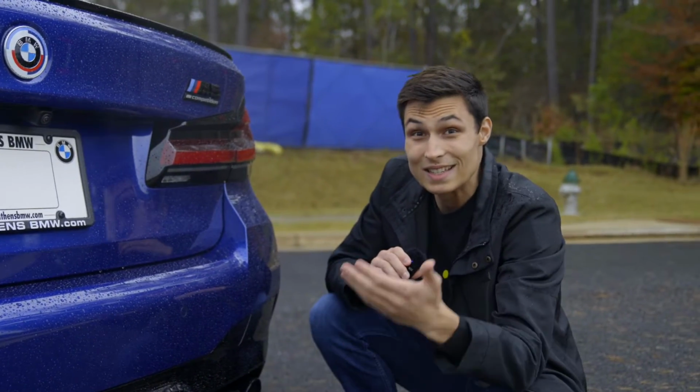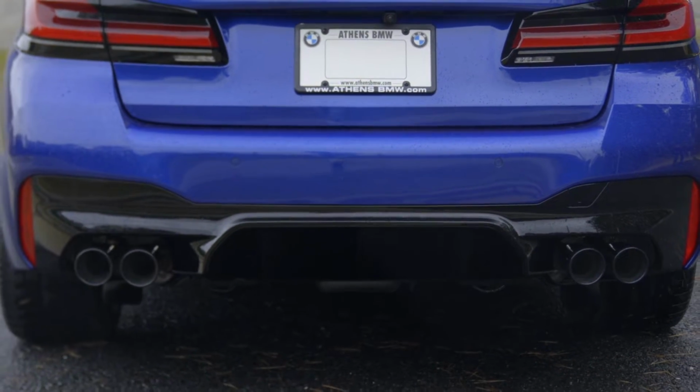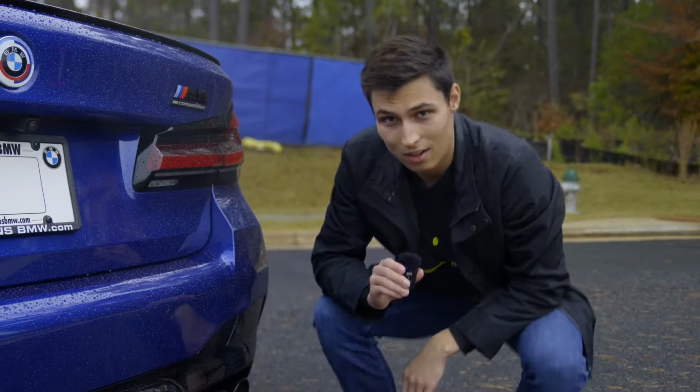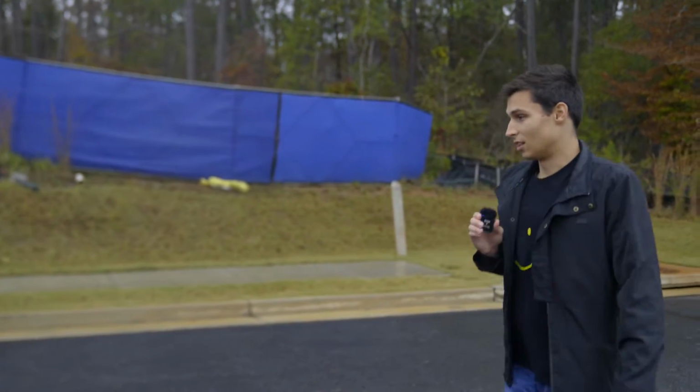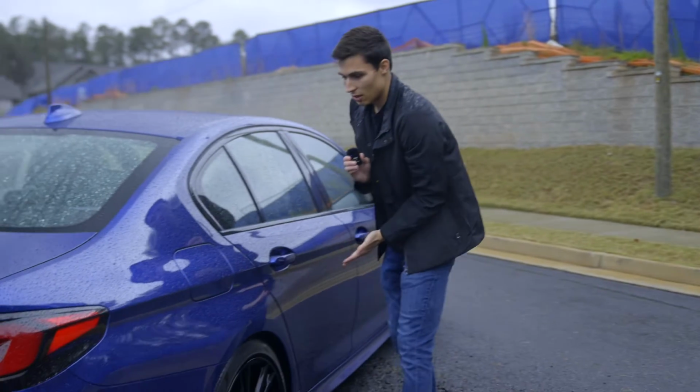I mean, keep in mind, this is a sedan, and we've got these fins here, these cutouts, everything is so aggressive. It's a really nice looking car. And let's go ahead and get one last look at the silhouette of the car. The way the body lines cut in, it's so nice. You've got such an aggressive line here.